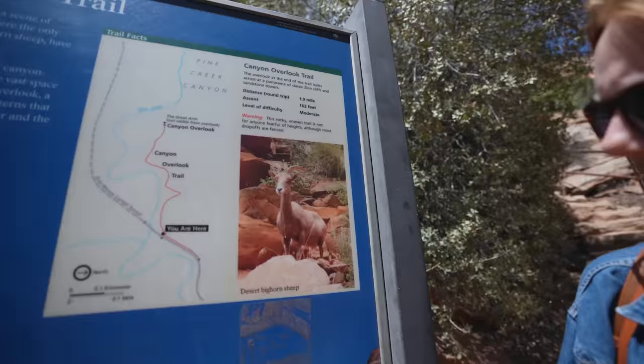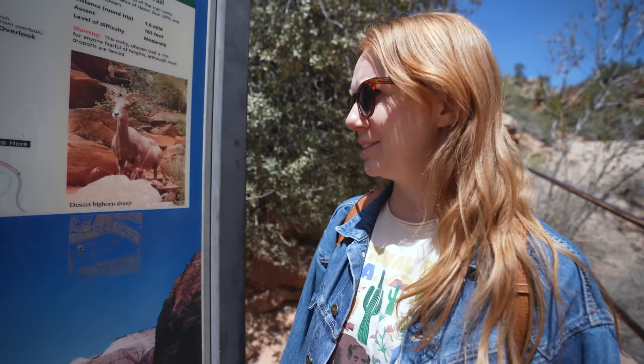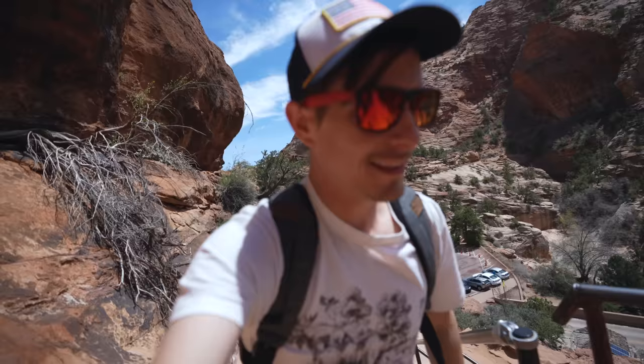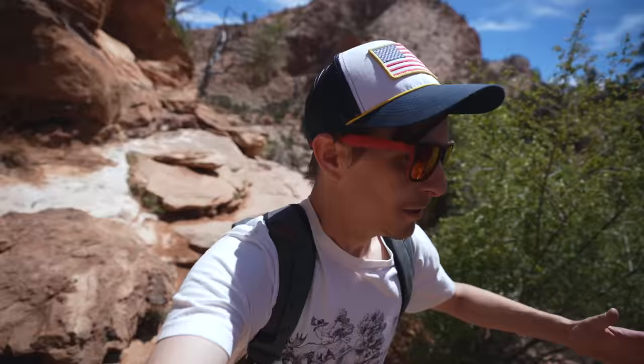Hey, you were right. That was a desert bighorn sheep. Although I feel like they need to rename it Little Horn Sheep, they were so tiny. So this is the start of the Canyon Overlook Trail, and I think this is like a good intro to the park. It's only a 1 mile trail. I'm out of breath because it's very steep, even in the beginning, but it should weave its way through this canyon and then ultimately end at some really epic viewpoint.